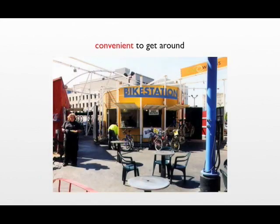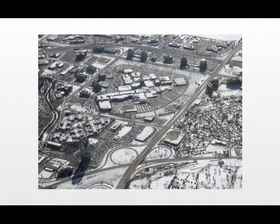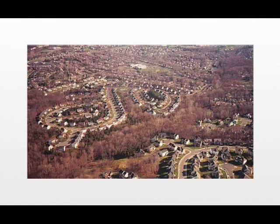Traditional urban neighborhoods have many convenient ways to get around. But in most places, the design of the community offers people just one way to get anywhere. At a time of soaring gas prices, these communities are completely dependent on cars to meet their daily needs. They increase the pain people feel at the pump and the pain they inflict on the planet.